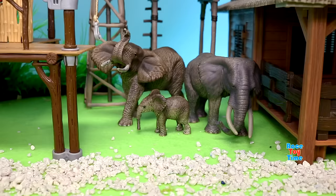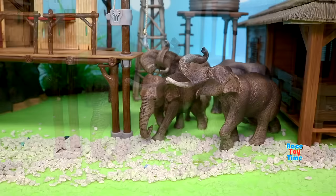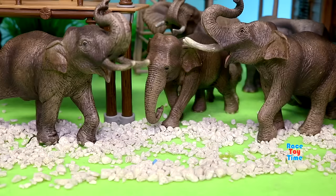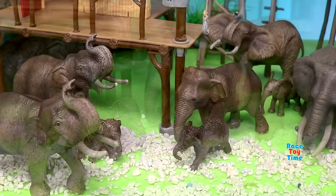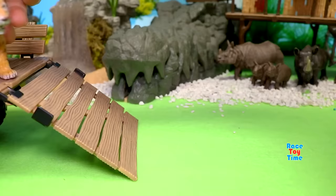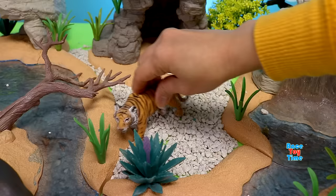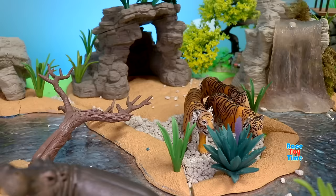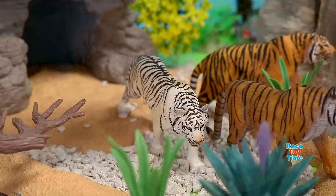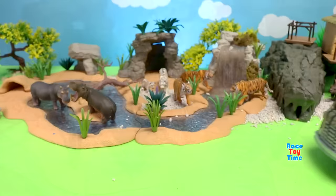I'm also going to show you my Asian elephants. Here are my tigers. Here are the lions.